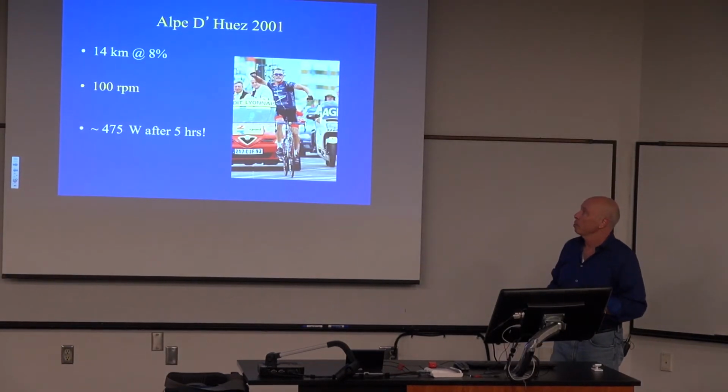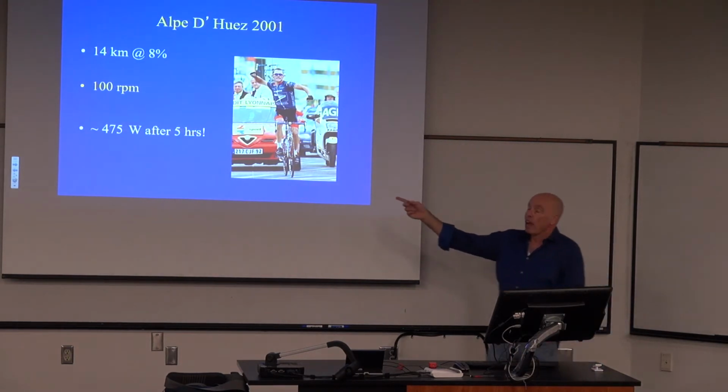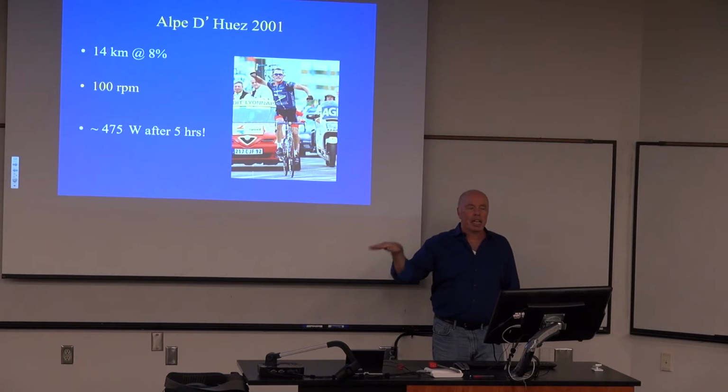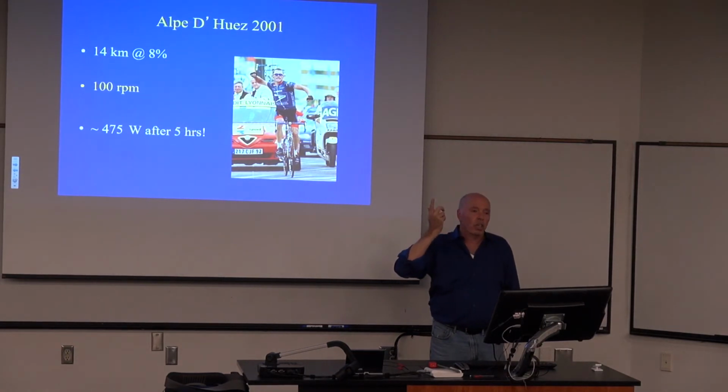In contrast, and here's where the pedal cadence comes in efficiency, you have Lance Armstrong on the Alpe d'Huez, 14 kilometers, 8% grade, 100 RPMs. And after 5 hours of warm-up to get to the bottom of the mountain to climb, he manages to climb at 475 watts.